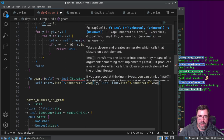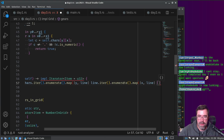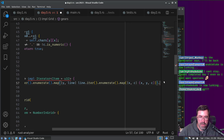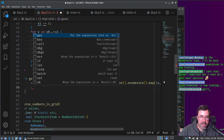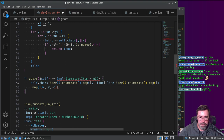and then map that to x, y, and it's not a line anymore, it's a character. And then flatten that. That's going to give us all our asterisks. Let's just say I map, just to make sure the types are correct, we should get a big tuple out, right? If I just map it all to zero.